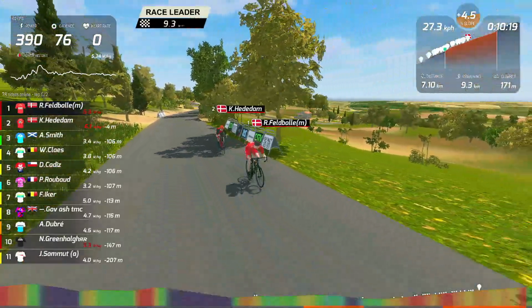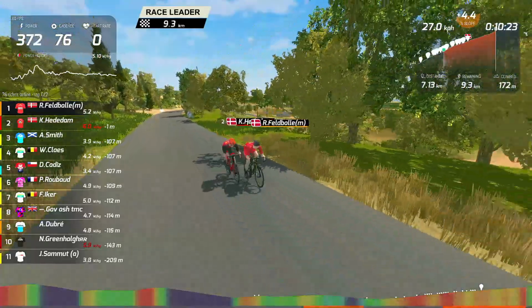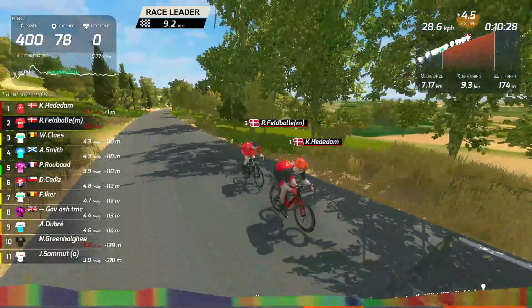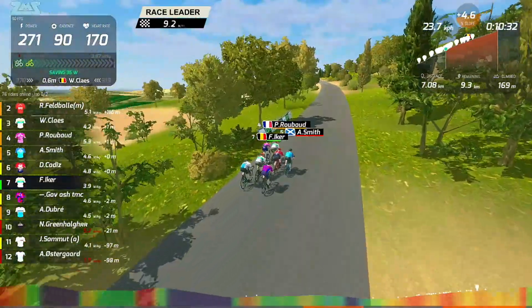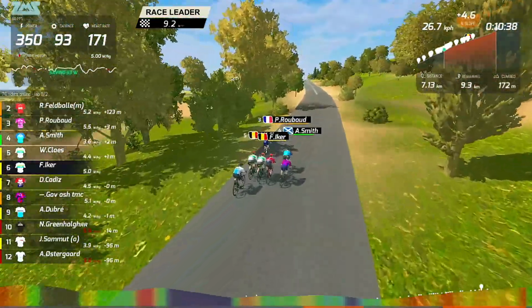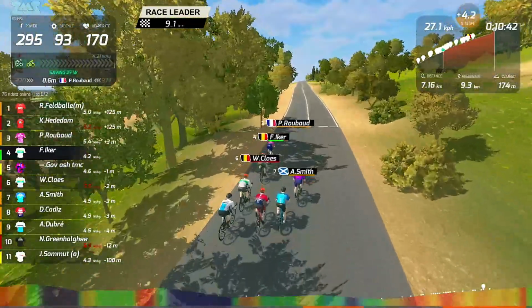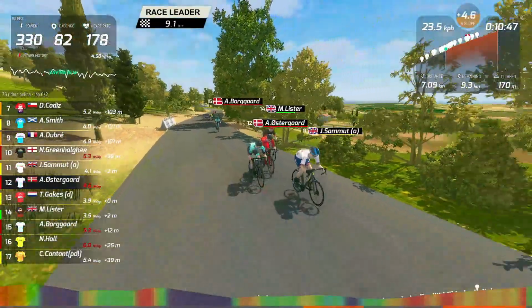As Hederdam and Feldball once again reunited towards the middle of this climb, Hederdam taking a stint on the front. You just see that sort of watt savings there. At this sort of pack and pace, they're saving around about 40 watts. Watt savings diminish as the gradient increases and the speed reduces. Roubaix up in third position there.